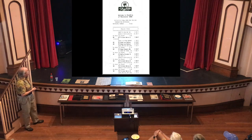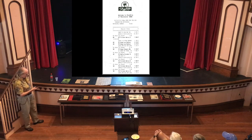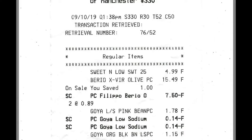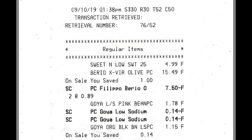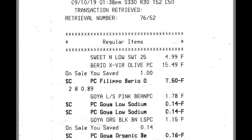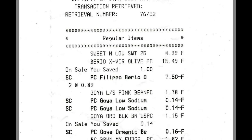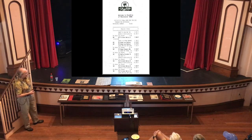What else we got here? Oh, this is very typical. You throw these away, you put it in the bag, you bring them home, you dump them out. But you can learn a lot from these. For instance, you see here that this particular buyer bought Filippo Berio virgin olive oil and in fact bought four bottles of it. And then they bought Goya beans, of course the low sodium, being health conscious.